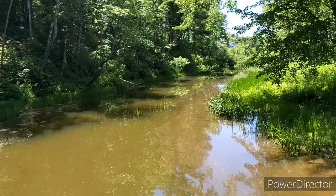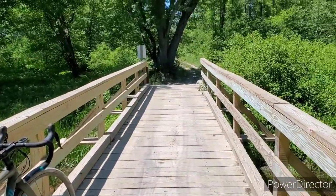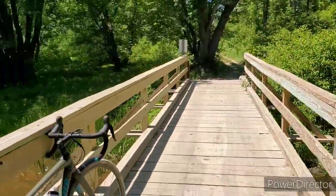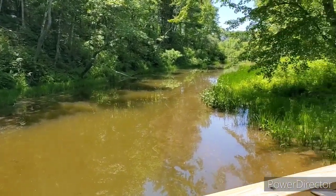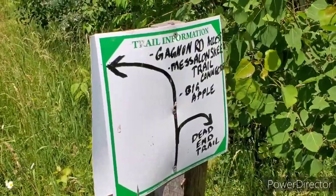We've got pretty much brown water everywhere, but not around. Bike's doing great. Tires are a little bit sketchy for what I'm doing, but I've never been out here before, so this is pretty fun. It's hot as hell though. Well, you can guess which way I'm not going.